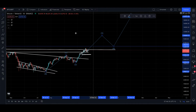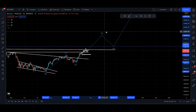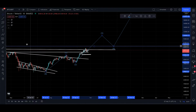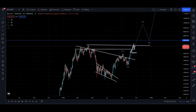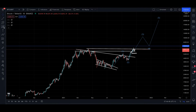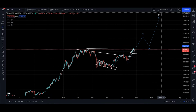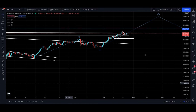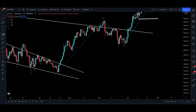Now, there's one more thing. I like to combine the Elliott wave theory with the Fibonacci retracements. Okay, but before I talk about the fibs at the moment, keep in mind what I'm trying to tell you here. This is your first wave, second wave, third wave, fourth wave, fifth wave. Within these 5 counts, we have another Elliott wave theory, a small one within a bigger Elliott wave theory.